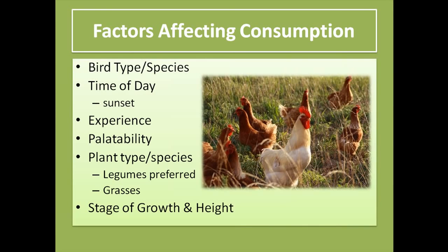Now, how do we get those forages into the birds? Well, there are several factors that affect the consumption of forages by poultry. One is just bird type and species, and that ranges the gamut. You've got broilers, which are harvested so young that, unless you are deliberate, they're not going to be good forage consumers, all the way to geese, which eat nothing but grass and live off grass.